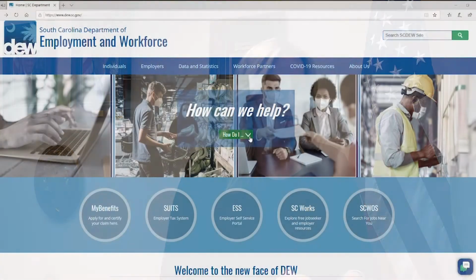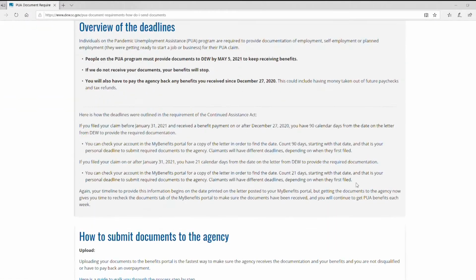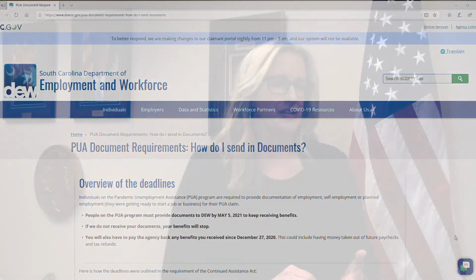We've also created a tutorial, and the easiest way to find it is at do.se.gov. Right on the home page, click the How Do I drop-down menu and select Upload PUA Documents. It's going to take you exactly where you need to see about that federal requirement, what documents are acceptable for their particular scenario, and also how to submit those documents to us.